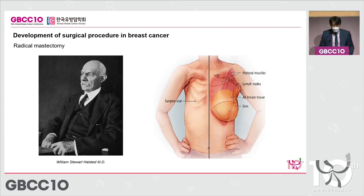So if you look at this picture, back then the skin, all breast tissue, and the muscles were all removed. So it was a very extensive surgery performed on the patient. As you can see on the left-hand side of this person's body, all of the tissue and skin were gone. From a morphological point of view, it was very difficult for the patient to bear, and it was very difficult for the patient to raise her arm.